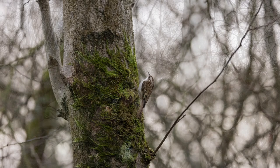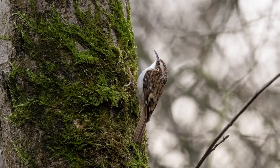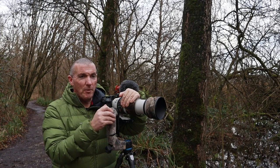What a cracking image that is. Lovely shot of the tree creeper just on the side of the tree. Yeah, so I'm going to carry on photographing here for a little bit, and if I get any more pictures and videos, I'll put them up.